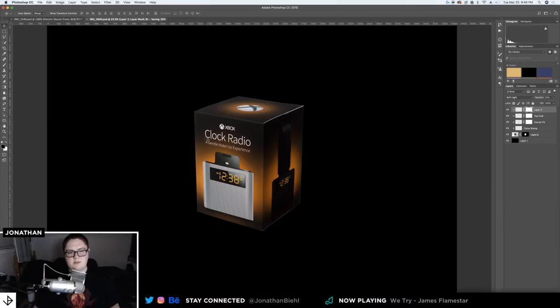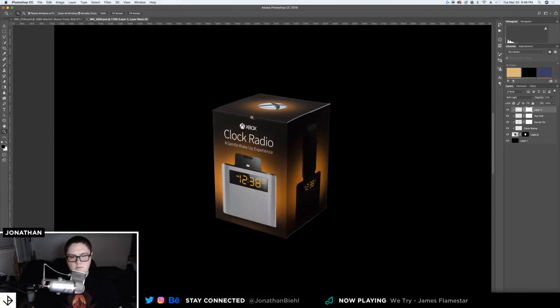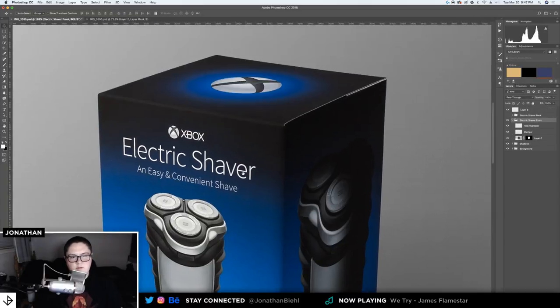Probably not that noticeable, but so now what do we got? We got a box that looks like it's seamless. We fixed the fold up here on the top, and the fold's there because the light would pick up the fold a little bit more than the rest of the box. We look over here, we got the same thing going on.